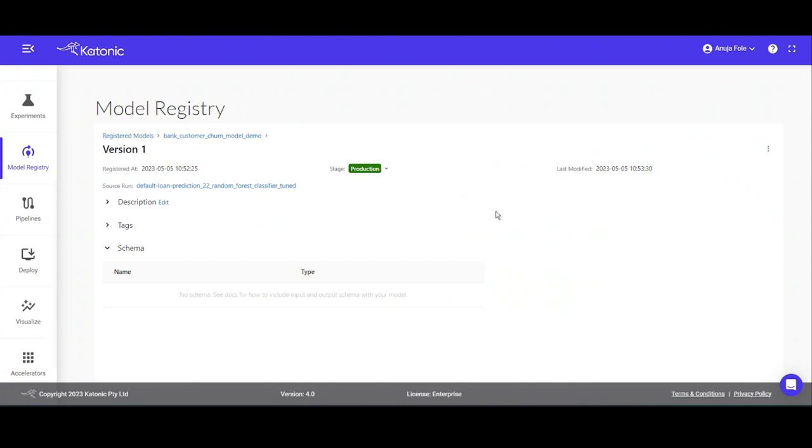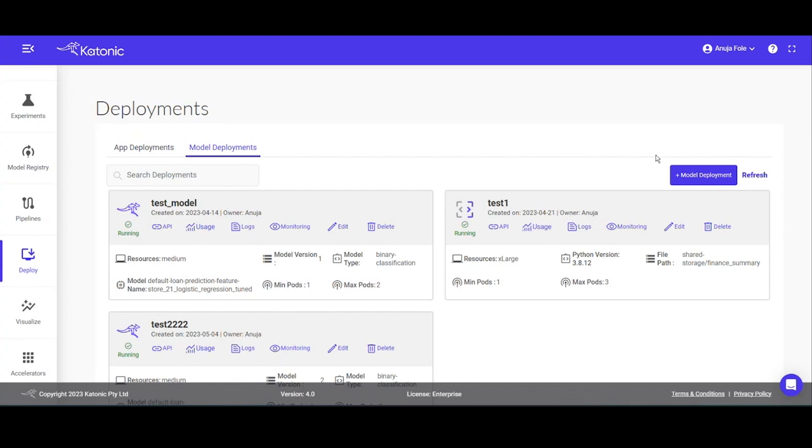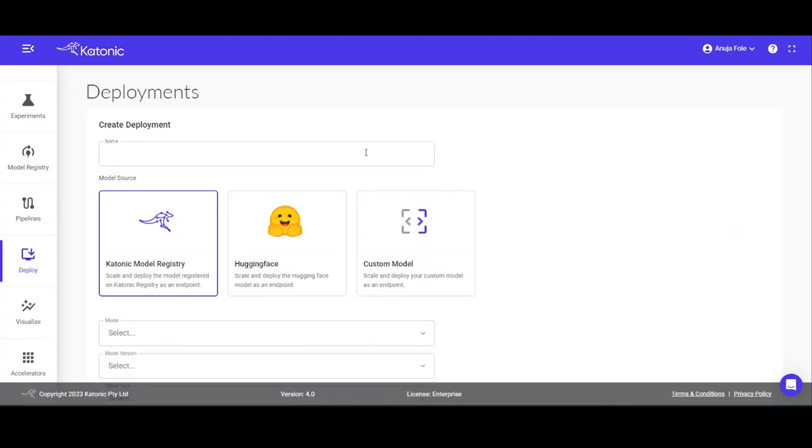After tagging it as production, I'll get into the deploy section. There are two options: one is app deployment, the other is model deployment. Since we are going to do the model deployment, I'll click on model deployment.